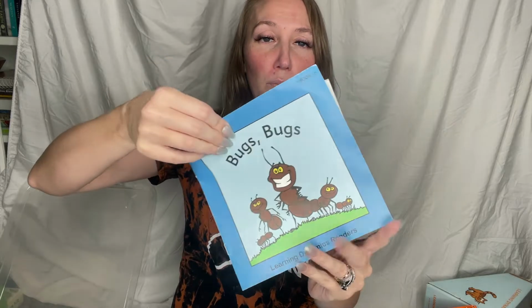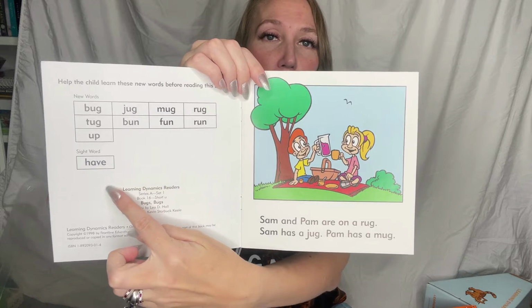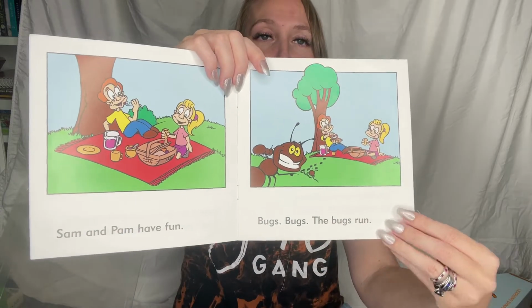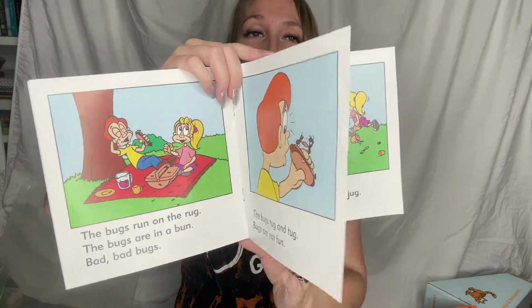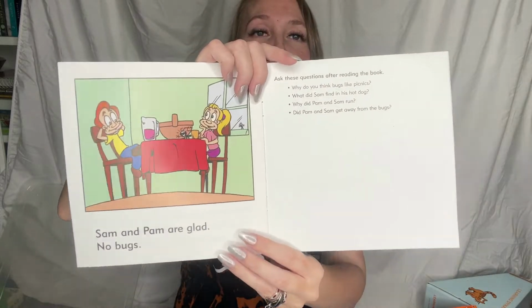They are super easy to read. Each book goes over a sight word that you're learning and new words that they haven't read. And so they just read these to you as they're learning how to read. Now we haven't got here with Sarai yet, but I'm just trying to show you how it is. They're very short books. And then at the end of every book, you ask them a few questions that helps them with comprehending. So it's super exciting.